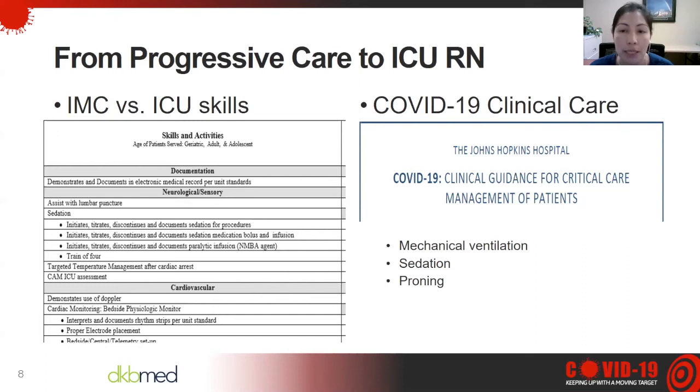These two pieces of information helped us guide the development of our just-in-time training.